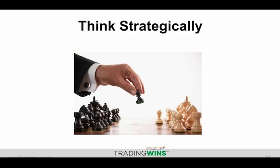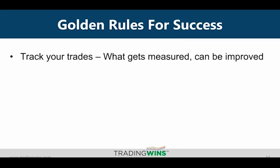If you have all that set in place beforehand, then there are no reasons to bring your emotions in. Nothing will affect you. All you're doing is following the steps you have laid out in your plan. That is how you become successful. And tracking your trades is extremely important, because what you measure can be improved. That's the only way you're going to identify what you're doing right and what you're doing wrong and make those adjustments.